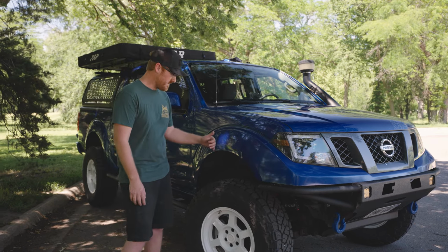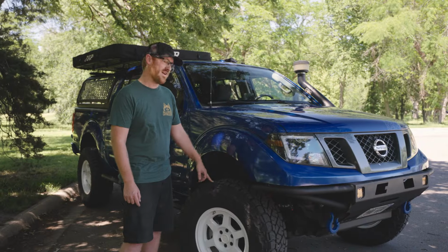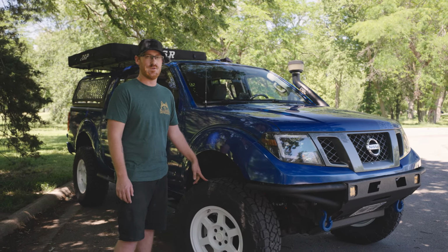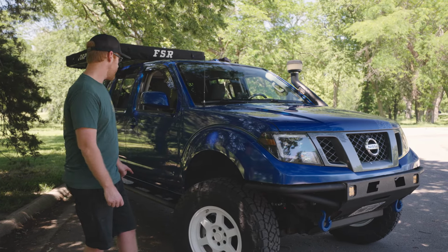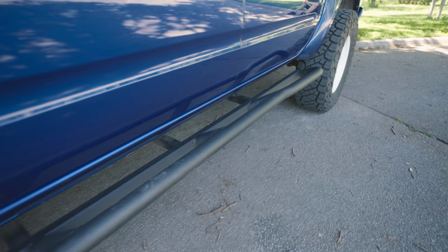As for tires, they are a 295/70R17 Toyo Open Country RT. I had mud terrains on before, and with this mainly being a city driver, I kind of got annoyed with the noise of the mud terrain, so went to a little less aggressive tire. So far they've worn really well, been super happy with them. And going from there, still have the same sliders from Jace out of South Dakota. They were a well put together kit.